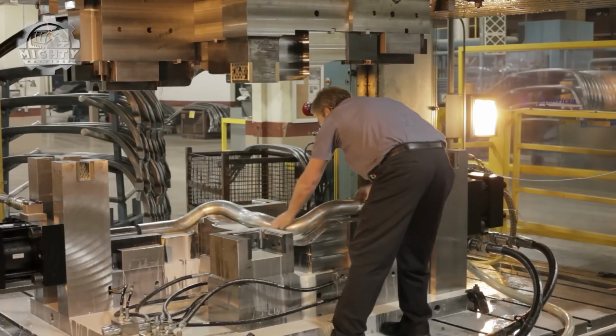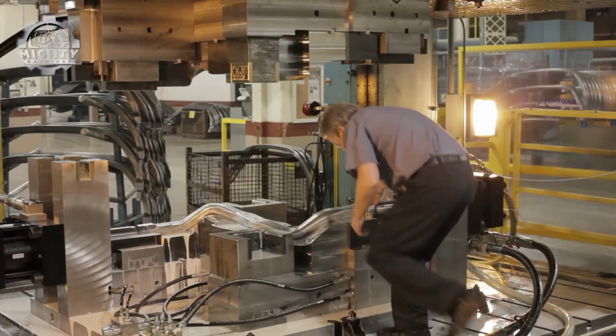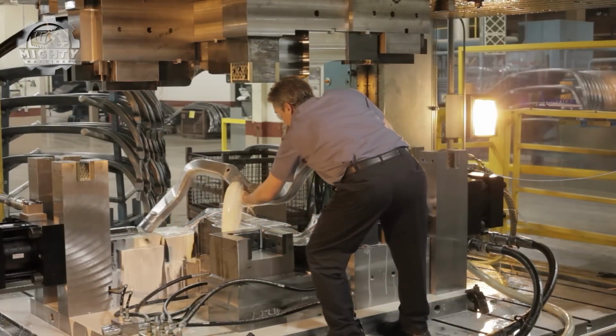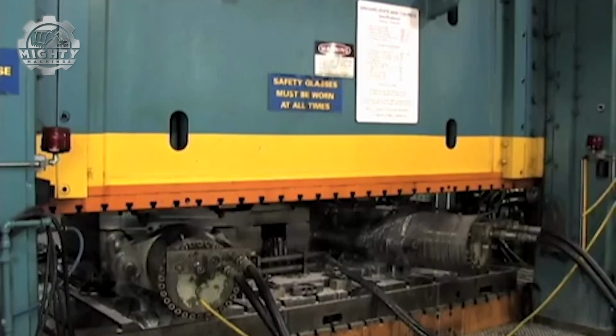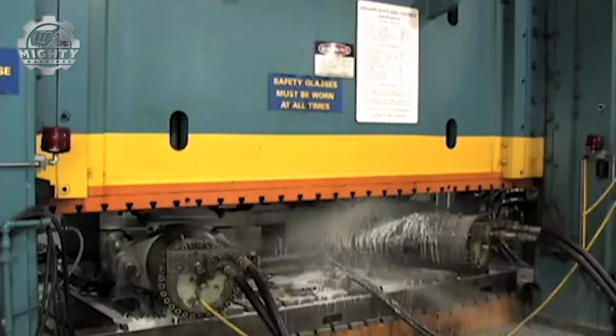No cracks, no welds, just seamless precision. The result? Lightweight, ultra-durable parts with intricate curves and contours, perfect for automotive frames, aerospace structures, and even bicycle components.